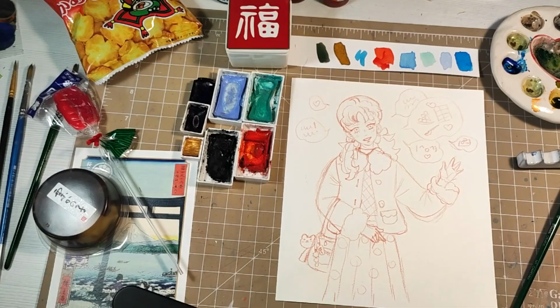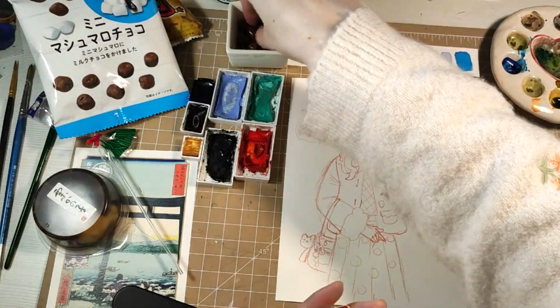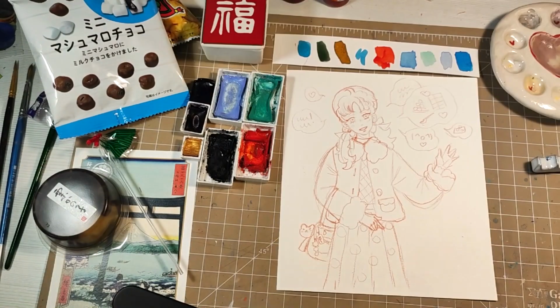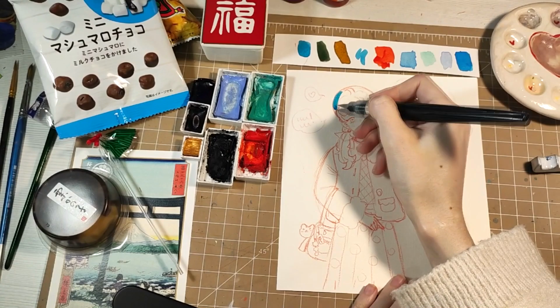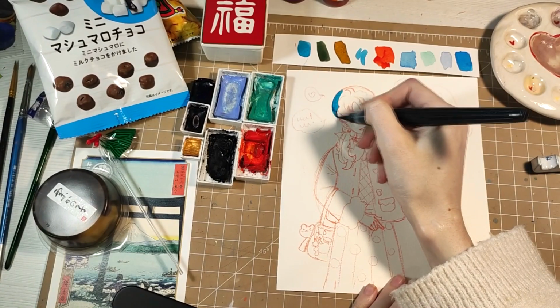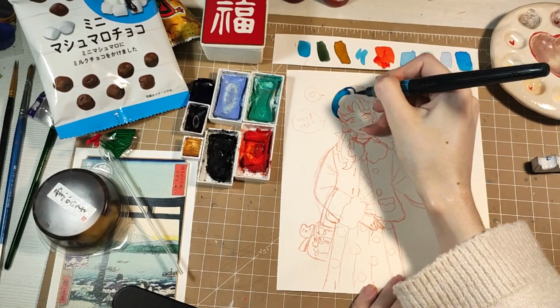So when I got to drawing mini chocolate marshmallows, let me tell you, first of all, they were absolutely delicious, small, fluffy, and I was snacking all throughout the creation of this illustration on them. So it helped me get into the mood for this sweet, sweet girl.